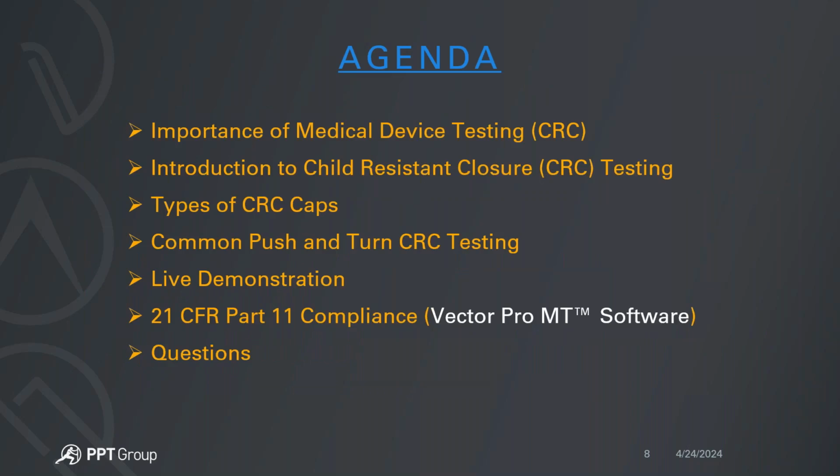Usually the live demonstration helps answer a lot of the questions that you might have had in the actual presentation. So we'll look initially at the importance of medical device testing in general, and then we'll take a closer look at the introduction. We'll introduce the child-resistant closure testing, take a closer look at some of the types of CRC caps, and then the common push and turn caps that you usually encounter. And as promised, we will also offer a live demonstration where we'll actually run a couple of tests just to show you what that looks like. Then we'll come back and look at our 21 CFR Part 11 compliance as far as our flagship Vector Pro MT software is concerned. And then we'll open the floor to any questions, suggestions, commissions, omissions that you all might have.